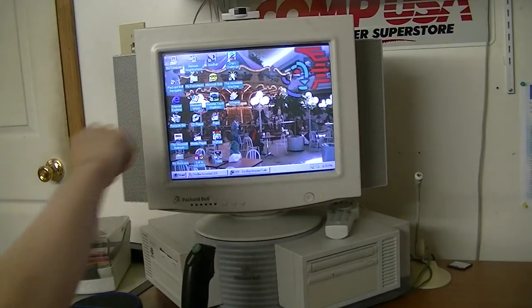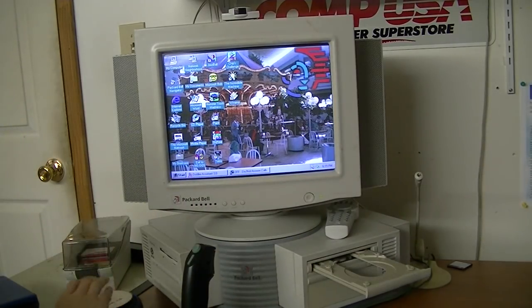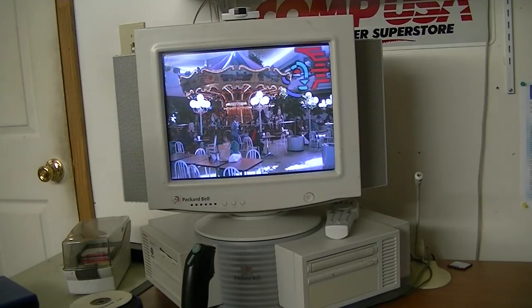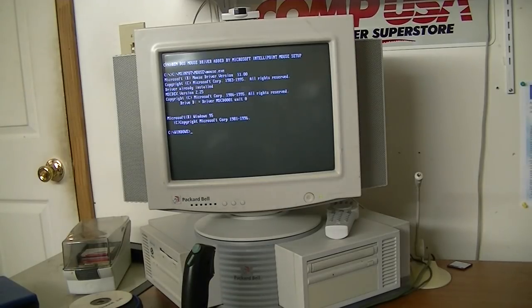Let's reboot this computer into DOS, because I want to show you a game that I came across a couple of months ago, actually. It's one of those games that's real simple, yet very, very fun. So we'll go into our game directory, go into the directory for the game, and fire it up.